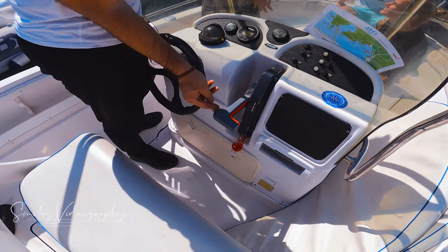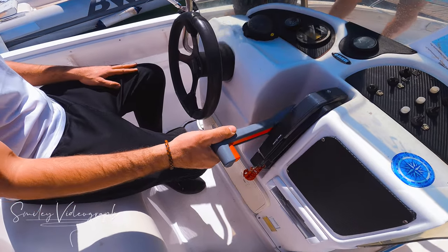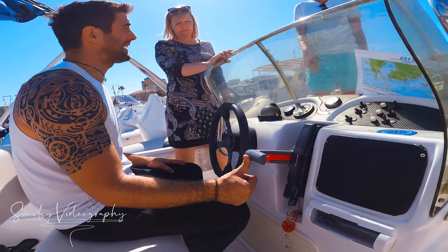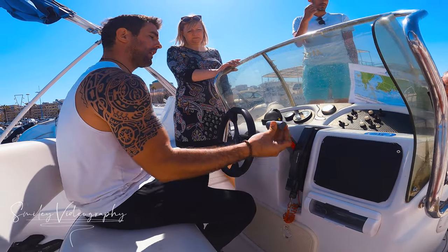To bring down the engine, there is a button here, up and down. Now, it's in neutral position at the moment. If you want to go forward, you have to bring this one up. It does not go up until you press the red part. So first you press the red part, then you can go up.